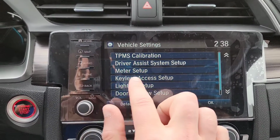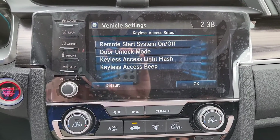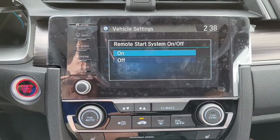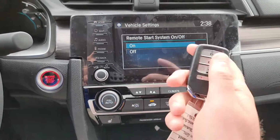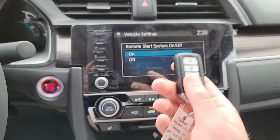We're going to go to keyless access setup next. All right. So we're going to start from the top and work our way down. You got the remote start system, on or off. So pretty much with the remote start, this is us enabling or deactivating the remote start feature. Okay, I'm going to keep it on. To use remote start, all you have to do is hit lock, then hold this button down here for a few seconds, and your car is going to turn right on.